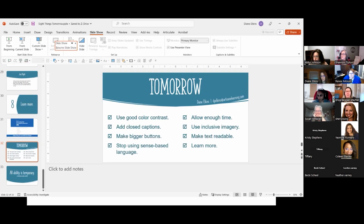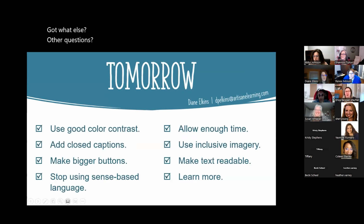I see the hand from Susan. Thank you. Hi, Diane, thank you so much. This has been so informative. I'm wondering, when you get approached by a potential client to do e-learning and you want to make it accessible, how do you build in enough time for the development of making it as accessible as possible? That's where I'm lost. I don't know how much time to build into my proposals.